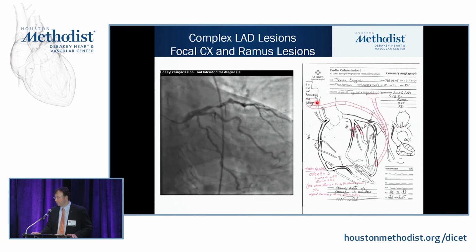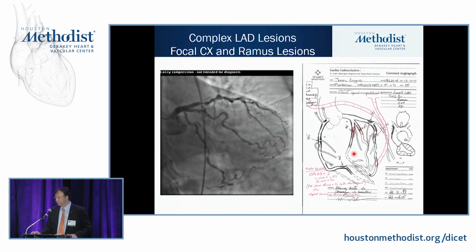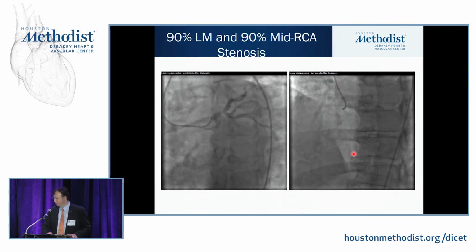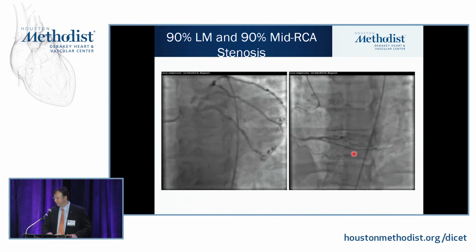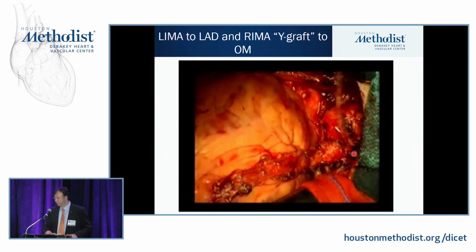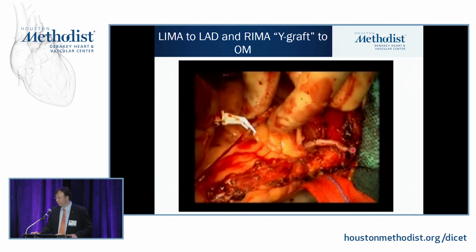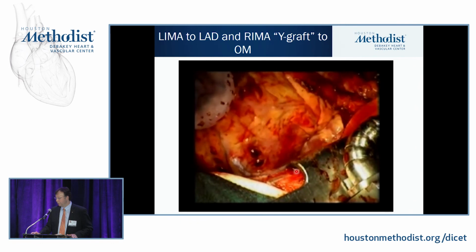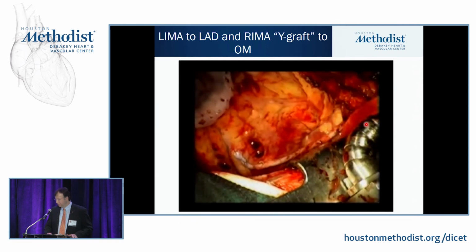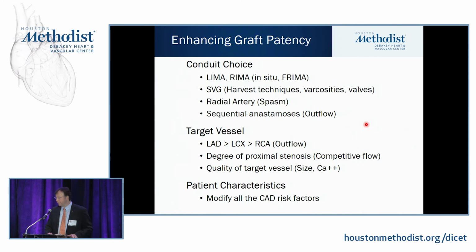So we did a LIMA to LAD and a RIMA in situ to the big diagonal off pump, and did drug-eluting stents to the large ramus and circumflex occlusions. And this is a patient that had severe left main disease and a tiny little focal 99% lesion in his RCA. This patient got an off-pump LIMA to LAD with a free RIMA off the LIMA to the OM branch, and you can see excellent flow through the RIMA graft. This Y configuration works really well. This is the angiographic result with a wide open Y graft, and the patient got a drug-eluting stent to the RCA as well, as a hybrid case.